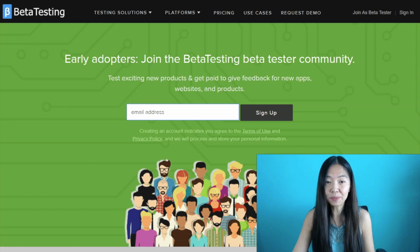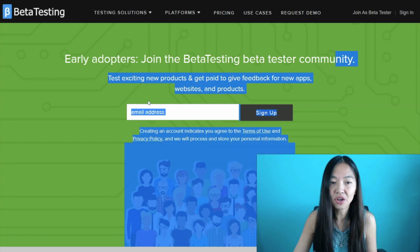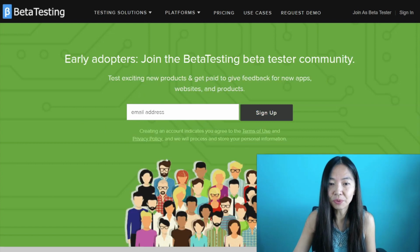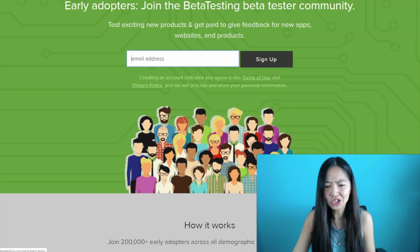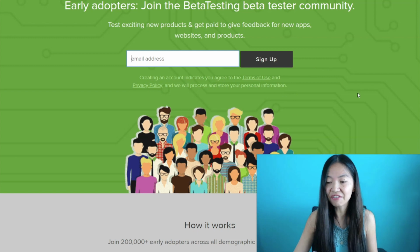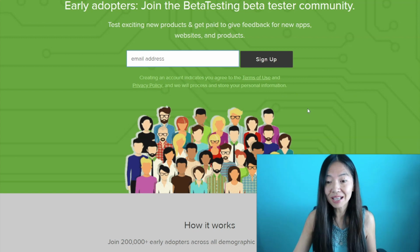So early adopters, join the beta tester community. You're going to test exciting new products and get paid to give feedback for new apps, websites, and products. So all you need right now is to add your email address and sign up. But I'm sure you're going to need to fill out a profile and the devices that you have again, because they're going to need to know what devices you're going to be testing on.